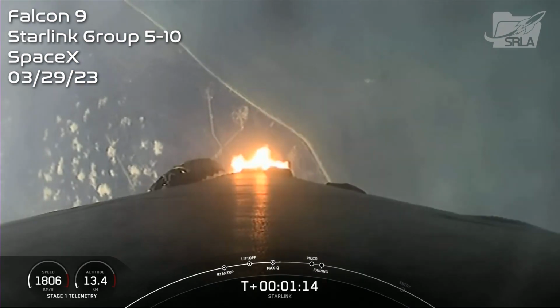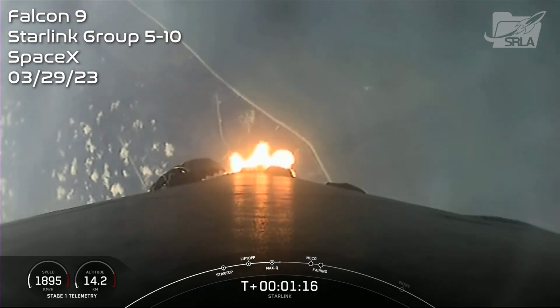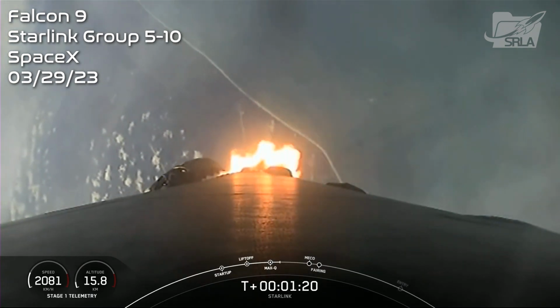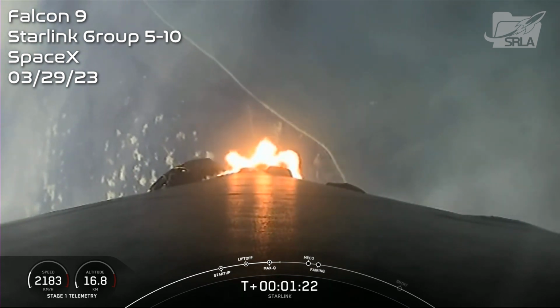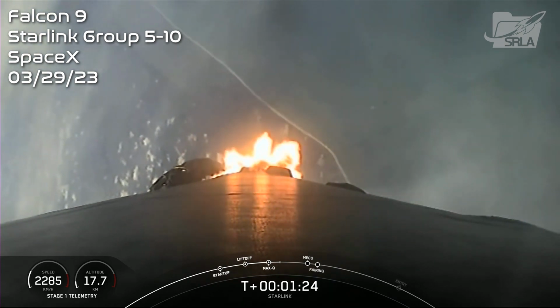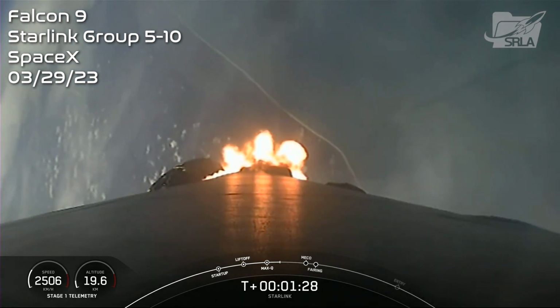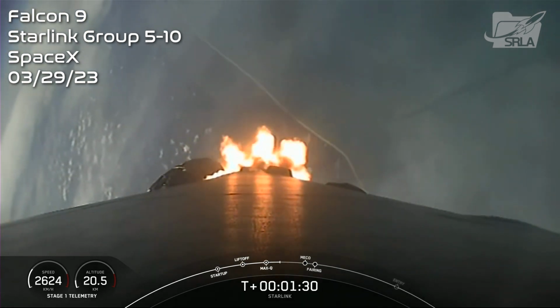Power and telemetry nominal. Max Q. And at this point, we have throttled those Merlin 1D engines back up to full power to continue to boost our way into orbit. Now we're about 1 minute away from a very exciting portion of our flight. We have a series of back-to-back events.